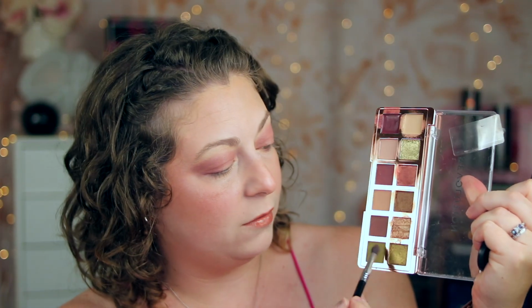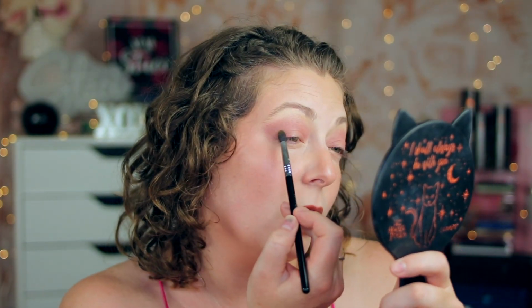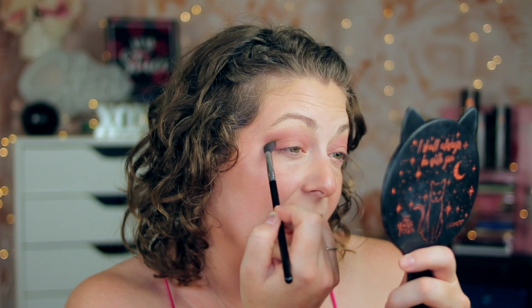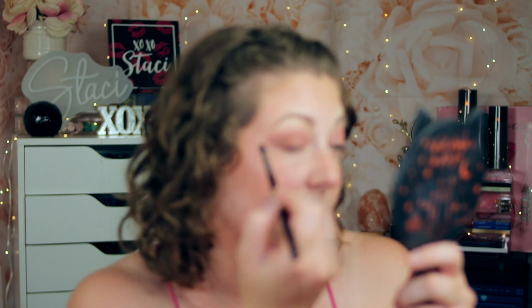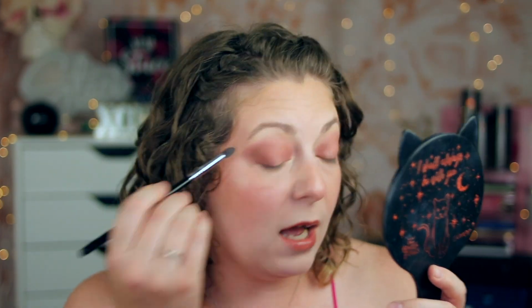And then I am going to take this same brush. I want to use a little bit of the green right here, just a teeny tiny bit. I want to put this on the outer corner. We're going to get some of that khaki green in there, just a little bit like this. I'm tapping it on and then pulling it into my eye and right below the crease, you'll see. So it's a little bit of green in there. That one is performing pretty well. I would definitely say the purple one by far performed pretty nicely as well. And purples are a hard formulation.